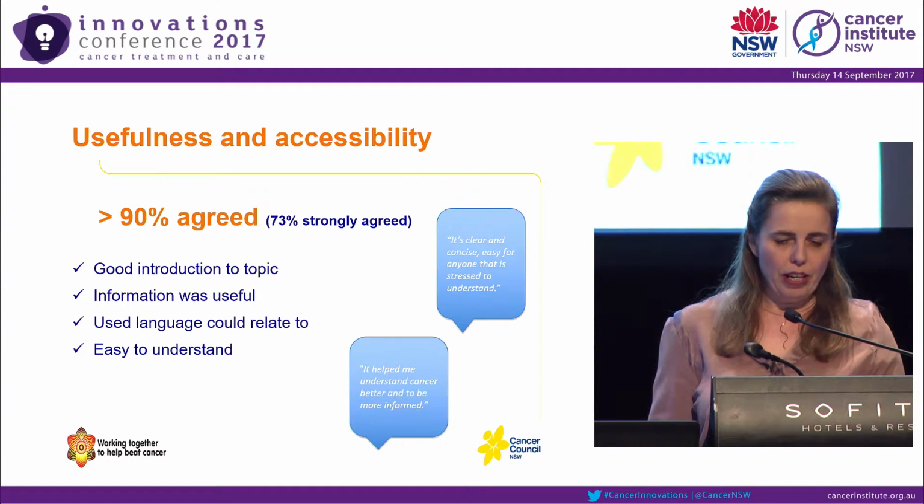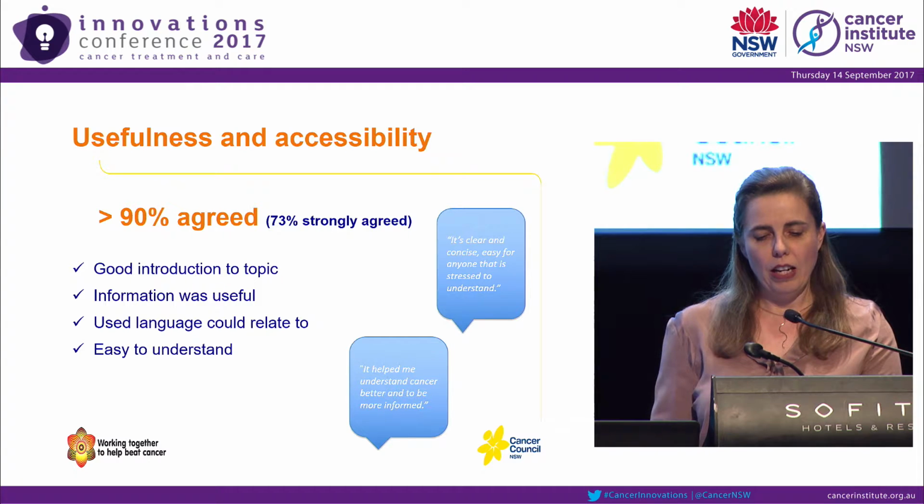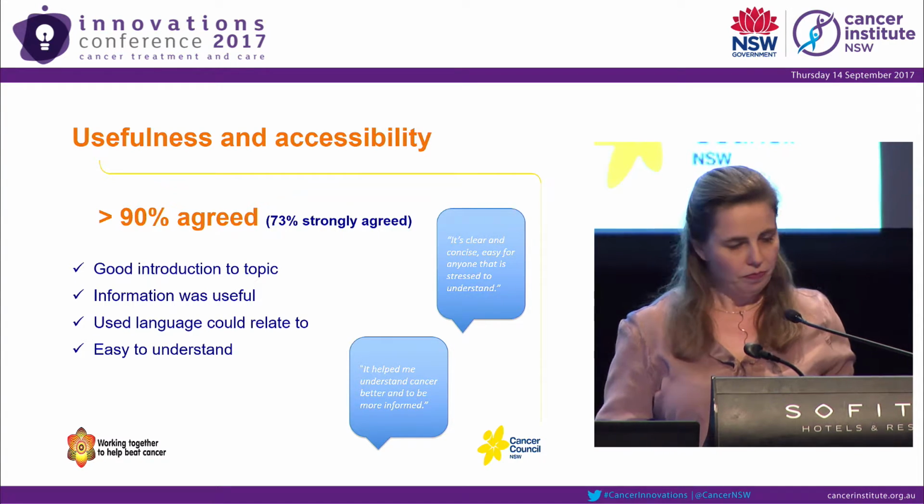Only 44% of younger adults agreed that the booklets helped them understand the info that the doctor had already provided, compared with 86% in the 40 to 69-year-old age bracket and 90% of people aged more than 70.